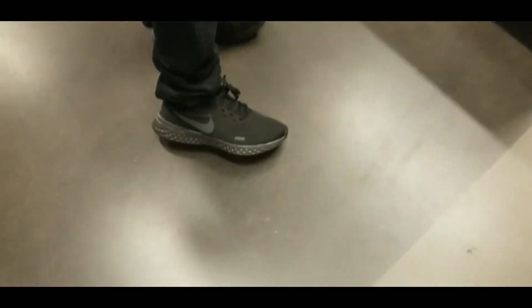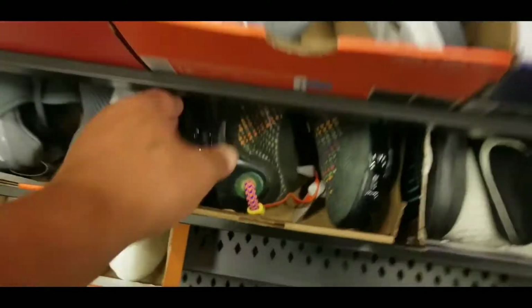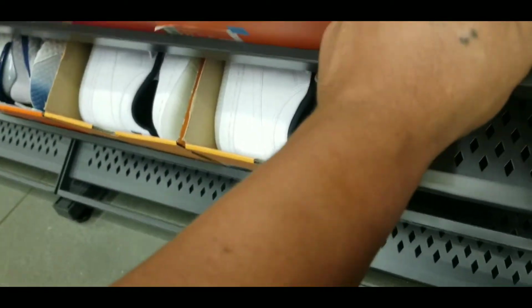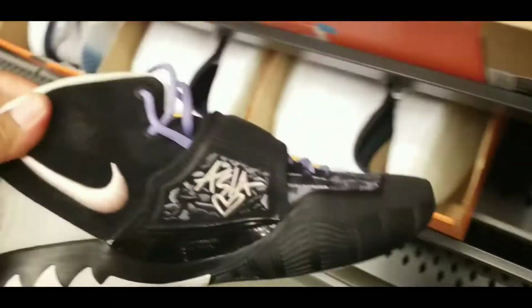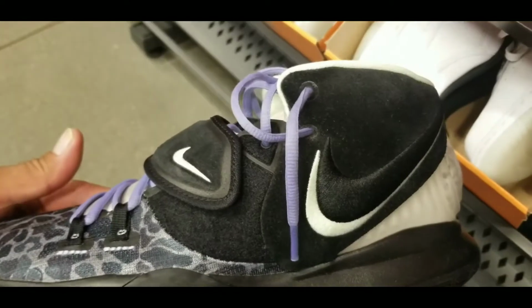You wanna get those? Look at this one. Look at the shoes. Vapor Max. Vapor Max. This is not bad, huh? Those are cool. It looks like somebody used it already and brought it back.